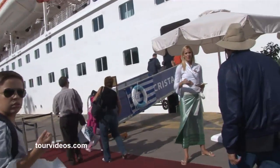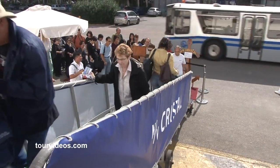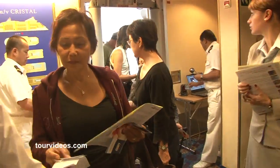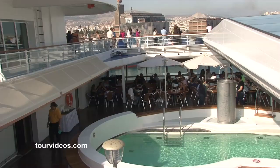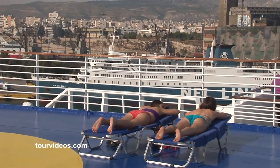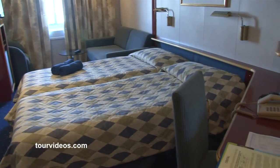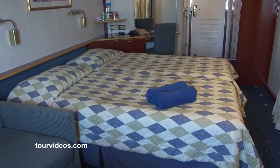It's a lovely ship, holds about 1,000 people, so it's not too huge. We start out on our cruise of the Greek islands. This is going to take us to Istanbul, Mykonos, Santorini, Rhodes, Crete, Ephesus. We're cruising during the month of November, which is a terrific time to make this tour. Nice cabins with outside windows and plenty of room here.